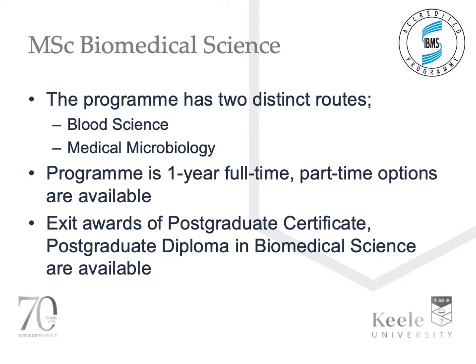We also have exit awards. So the full MSc programme is 180 credits. The Exit Award of Postgraduate Certificate is given if a student chooses to leave the programme after they have accredited 60 credits. The Postgraduate Diploma is awarded if a student chooses to leave the programme after they have been awarded 120 credits. Now, both the Postgraduate Certificate and the Postgraduate Diploma are qualifications in Biomedical Science. They do not have the additional discipline-specific designation of blood science or medical microbiology.